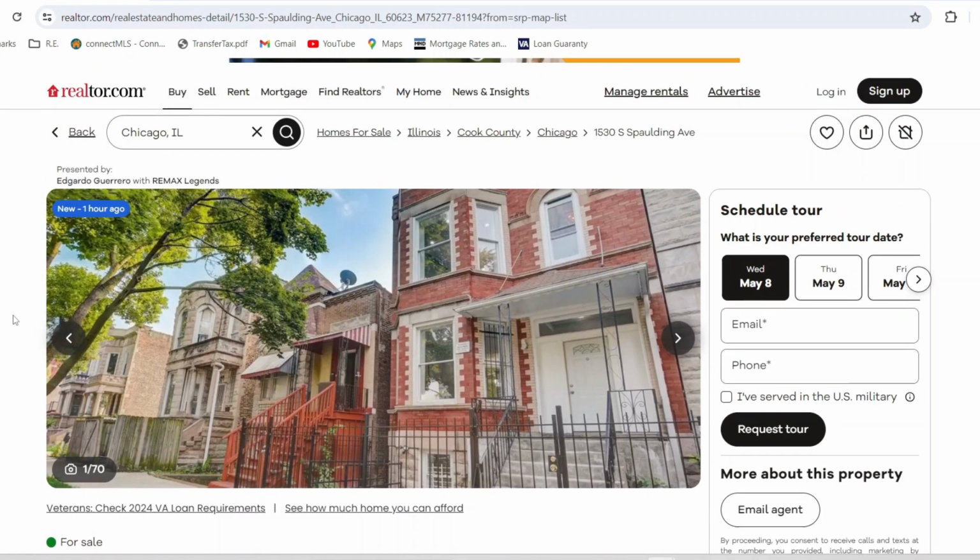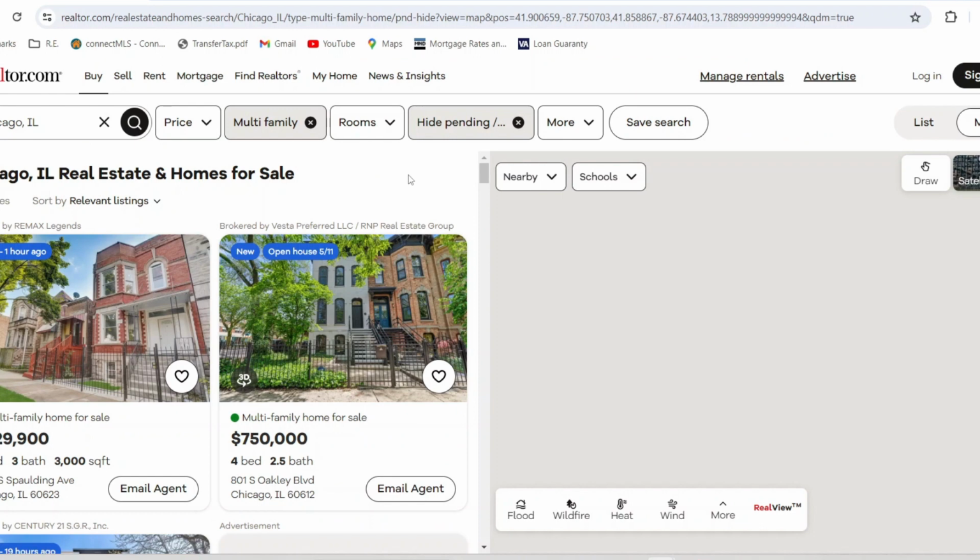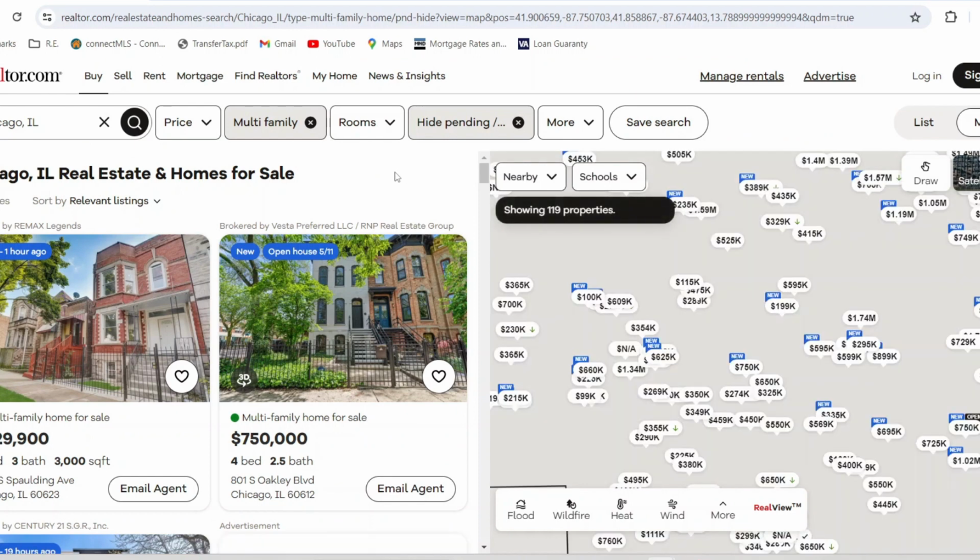All right, so for those looking to buy their first 2 to 3 unit property, you're going to want to find something that has at least 1 vacant unit. That way you can live in the property and get better interest rates, because you get a better interest rate from your bank if you live in the property versus if you don't. So let's try to find one that has at least 1 vacant unit.